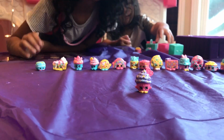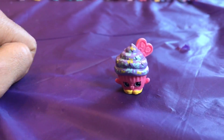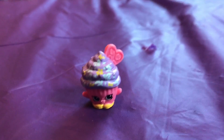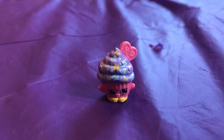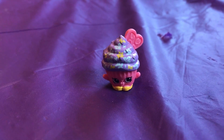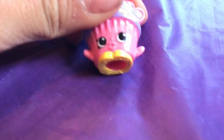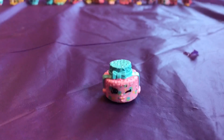Melton Muffin. Milton or Melton? Melton. Now we have Melton Muffin. She has green leaves on her with yellow flowers, and she has a big pink heart on top. Yeah, and it looks like her shoes are yellow.